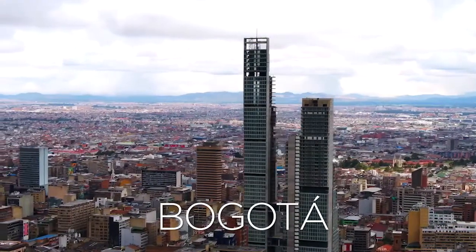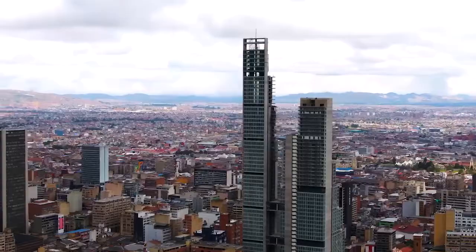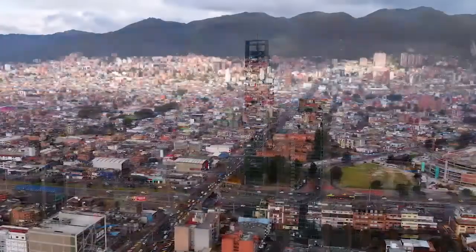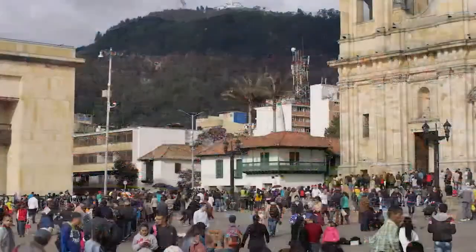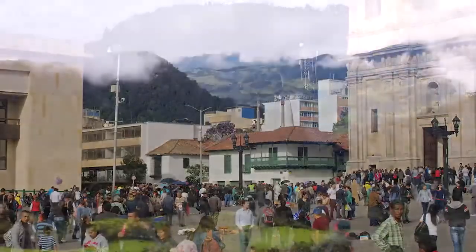Bogota is the capital and the largest city in Colombia. Over 8 million people live there. It is just a little smaller than New York City. And we have both rainy and dry seasons throughout the year. During the dry seasons, the area needs water to help plants, animals, and people survive until the rains come again. That's where the Páramo comes in.